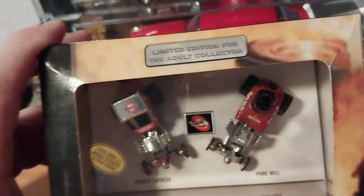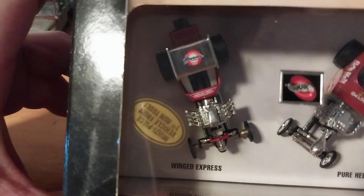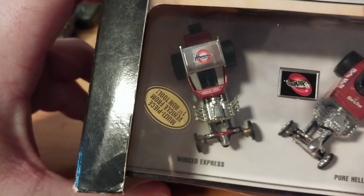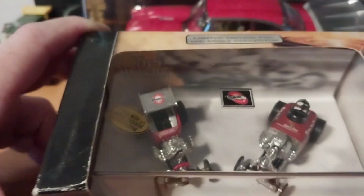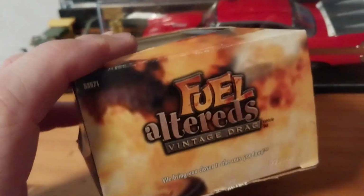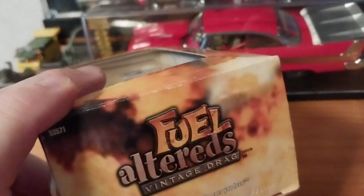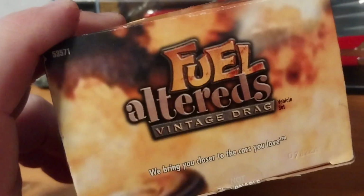On the top here, it says limited edition for the adult collector. And right there it says this is a multi-piece vehicle from First Run Tool. I've never seen either one of these castings ever done again. That was the only time. There may have been some of the altereds, but the Winged Express, I'm not sure. I think there were some altereds in the single black boxes, like in blue or something like that. I think one was called Rat Trap. It was blue and may have been a big block Chevy powered one, something like that.